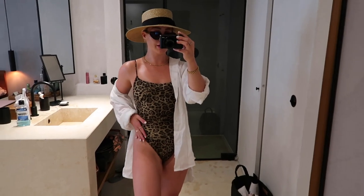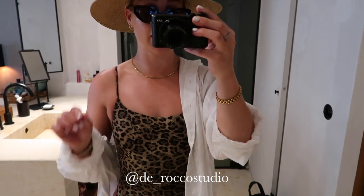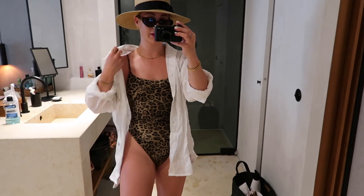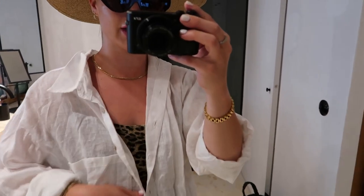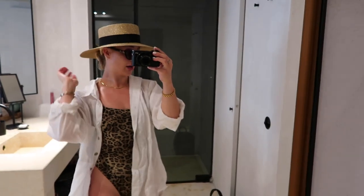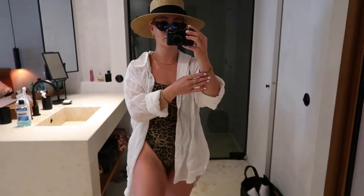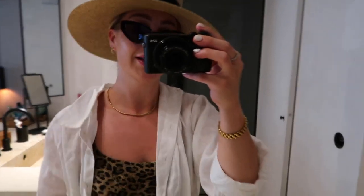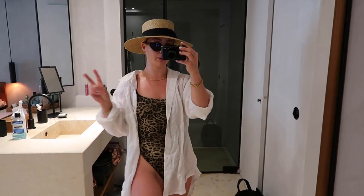Workout is done, had a shower, got this swimsuit on. This is from D. Rocco's collection. I'll leave her handle because she has an amazing swimwear brand. The linen shirt is from Nadia Anya's collection with Marble Swim, so we'll also link that. It's such a nice big overshirt. Got my Gucci hat on, just quickly put my hair back. My sunnies are Jimmy Fairly. Jewelry necklace is Majore, and then I've got my rings on. This is from Anissa's collection, which I'll also link. And then I thought I'd just go with this with some shorts, head down to breakfast, and then to the pool for a little bit.